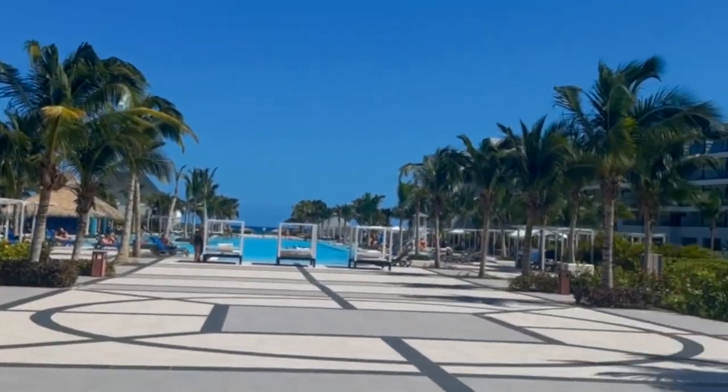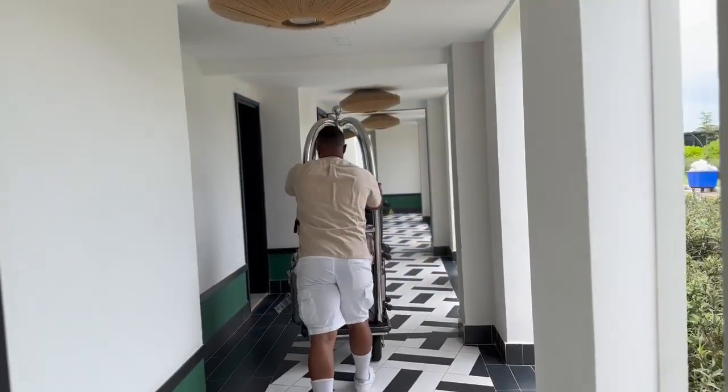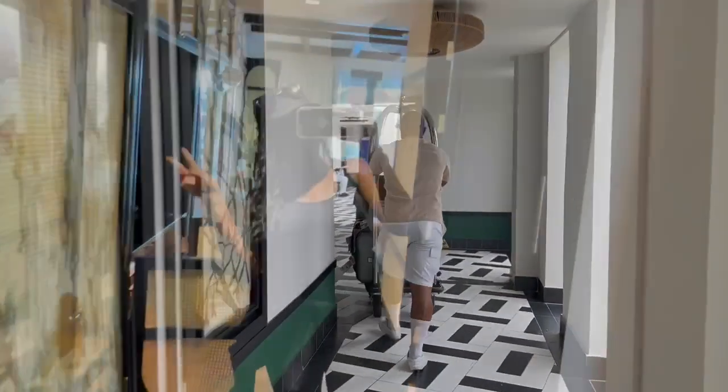So the grounds are absolutely beautiful, guys. 10 out of 10 for scenery. I was thoroughly impressed with the way the pool looked. The resort was also very well kept.